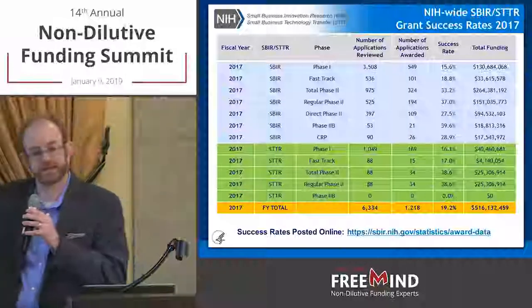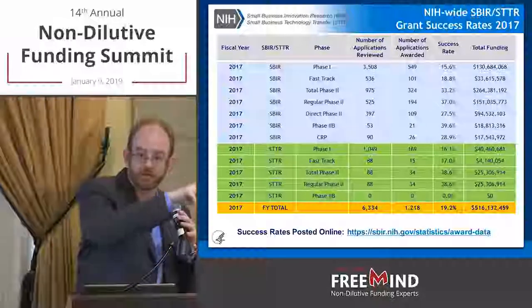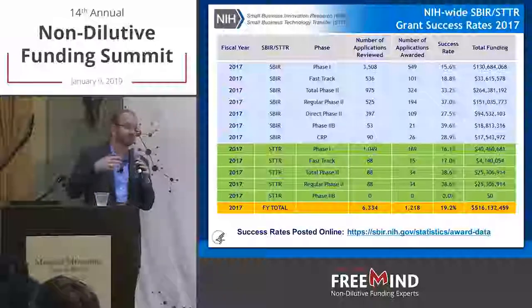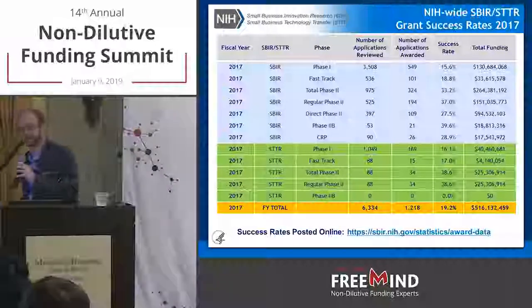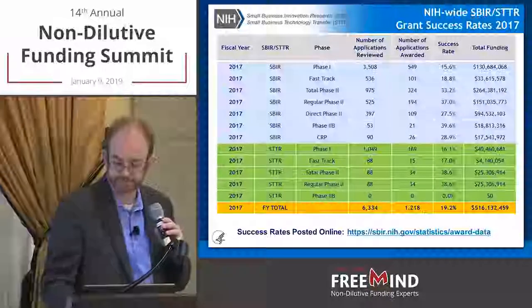All of this is publicly available data. You click on the link at the bottom, or you go to our website. On the lower left, you'll see awards and successes. You can pull charts that are success rates. You can look up your state. We have success rates by state. We have success rates by women and minority-owned small businesses as well.